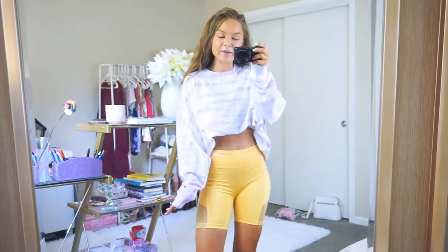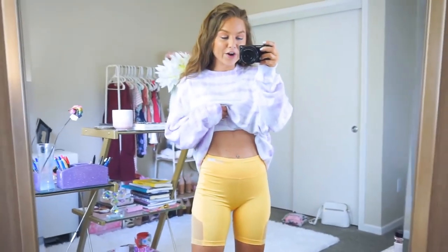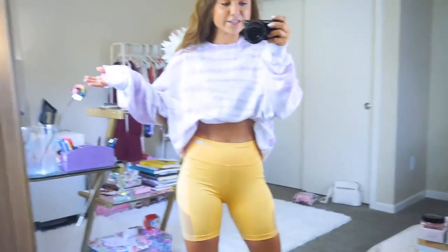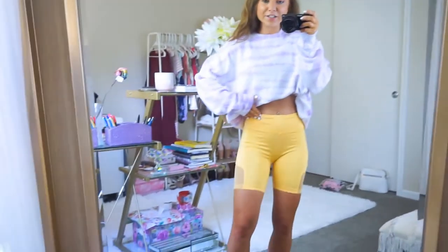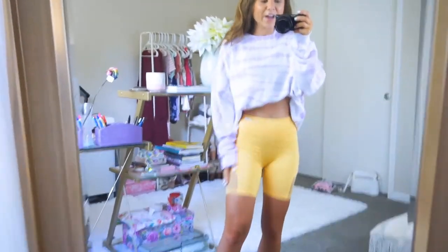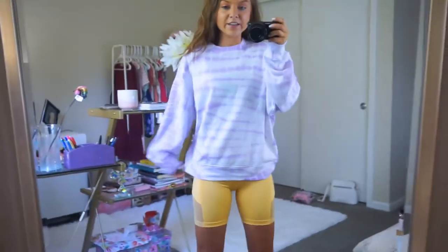So recently, one of my favorite ways to wear crew necks is to tuck them underneath your sports bra or your bra, just like this, and it gives this effect, which I think is super cute with high-waisted shorts, biker shorts, leggings, whatever it may be. Anyways, this is what it looks like down all the way. This is an extra small.